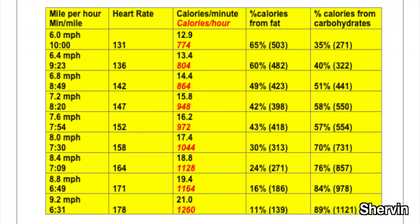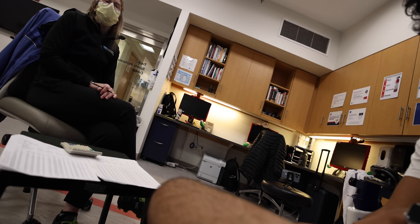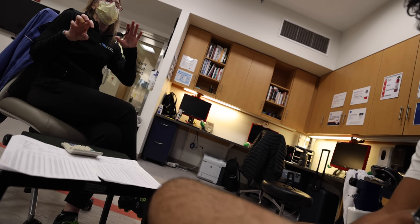Not bad at all. How many calories are you burning a minute, and where do you pull those calories from? In your case, over 50% are coming out of fat. That's what we want. Here, same thing, 60%, 50%. And then you start seeing it drop down. That was pretty darn good, and even at the end, you were pulling from fat. You have a limited amount of carbohydrates that you can store, but even the skinniest people have 50,000 calories of stored fat. Most of us have 100,000.